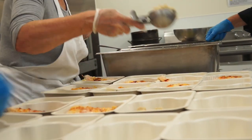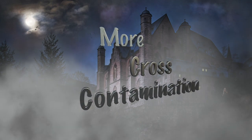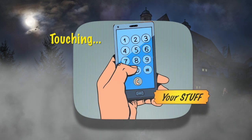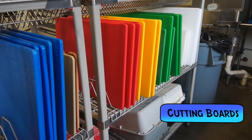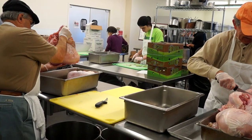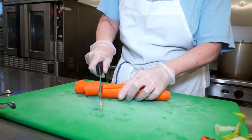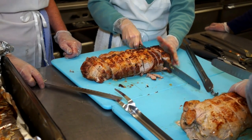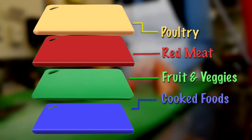You'll also need to change your gloves every time you begin working with a different food. Cross-contamination is also caused by touching your hair, touching your face, or touching anything you aren't directly working with. To further prevent cross-contamination, cutting boards are color-coded. Yellow for poultry, red for red meat, green for fruits and vegetables, and blue for all food that has already been cooked. Always use the correct color cutting board for the work you are doing.